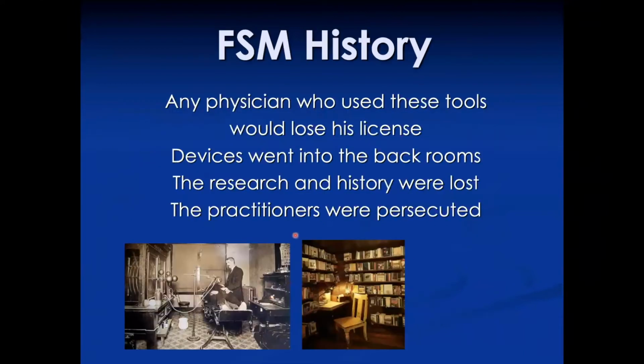Any physician who used these tools would lose his license. The devices went into the back rooms. All of the research and the history were lost. Imagine what would happen if your grandfather had a practice, or even your father, and practiced medicine until in his 60s. And then he died. And he had this library with odd-looking books and history and journals and pamphlets and research papers. What do you do with that when grandpa dies? It goes to the dump.